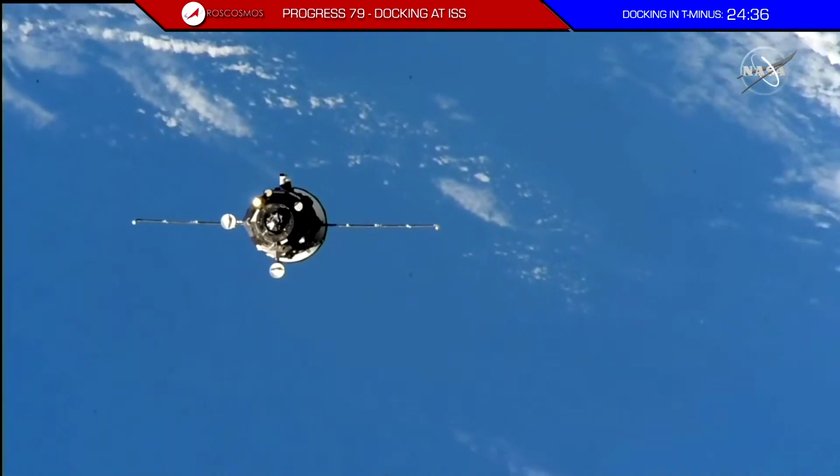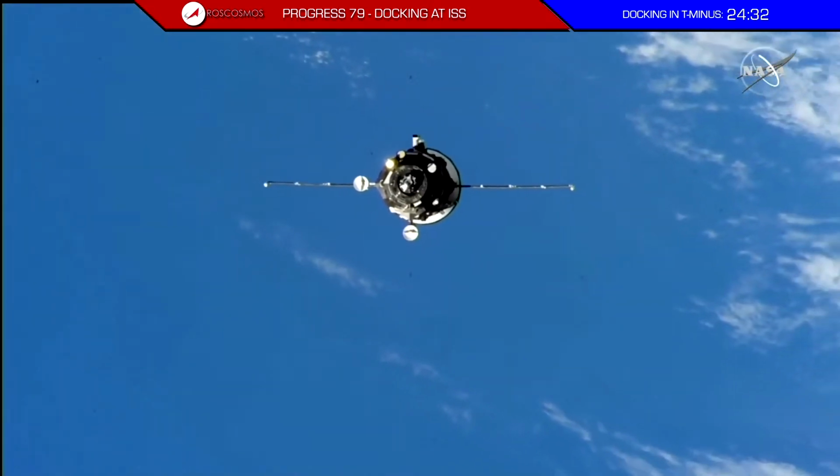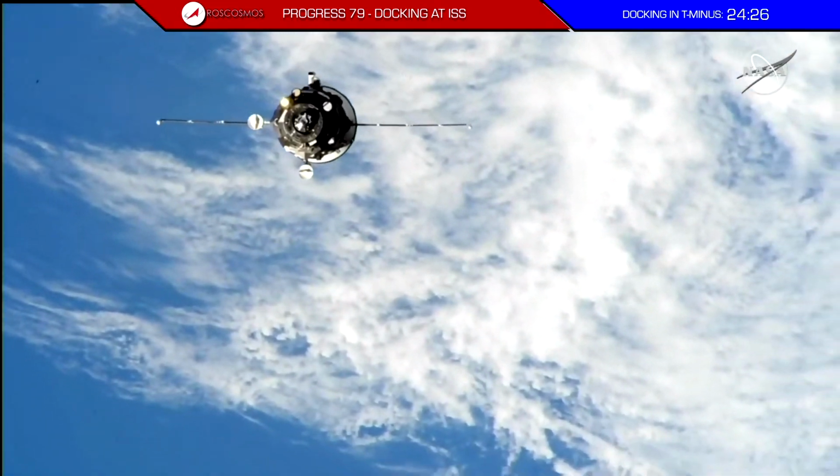Range is 500 meters, rate minus 1.36. Range is 500 meters. Copy. And range rate is minus 1.36. We copy.